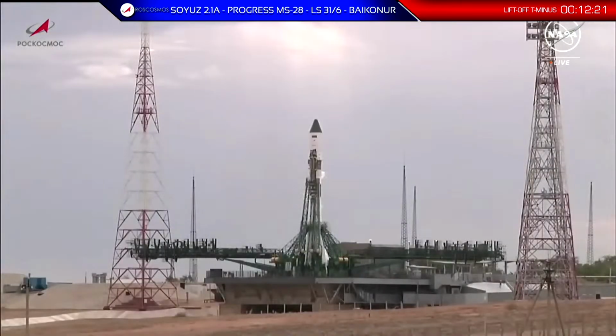And it will then match the forward docking port of the Progress to that of the aft port of the Zvezda service module, which was vacated on Monday by the departure of the older 87 Progress vehicle that was subsequently deorbited for a harmless entry where it burned up into the Earth's atmosphere over the Pacific Ocean.